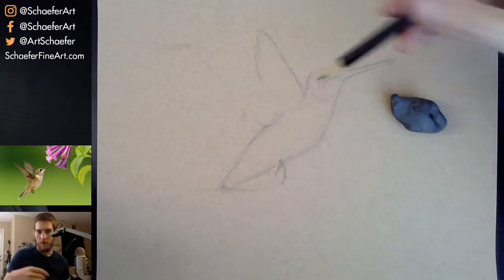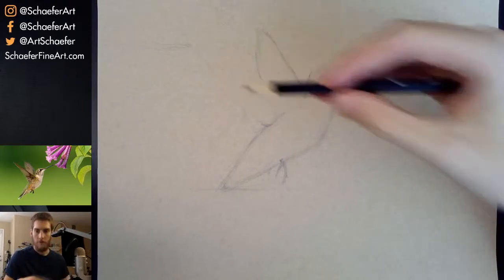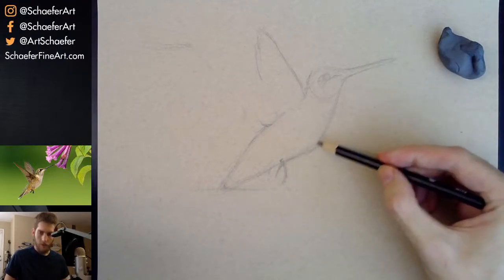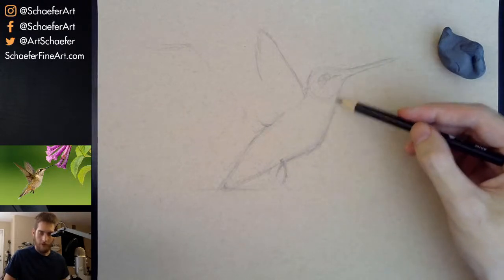You think my bird is slimmer? Are you fat shaming the bird in the photograph? I can't believe you would do that. I'm trying to flatter the hummingbird, man. Gotta make it look a little bit better, you know?